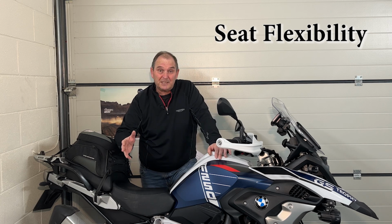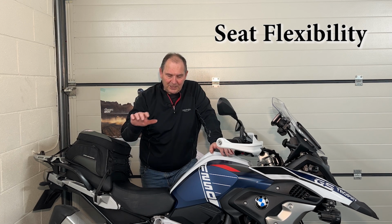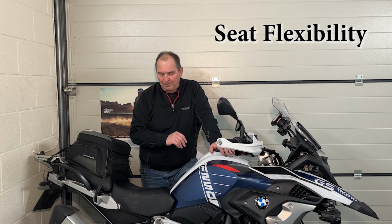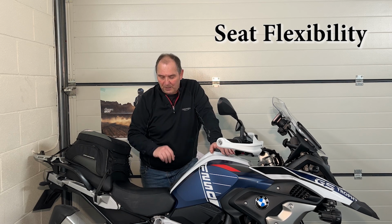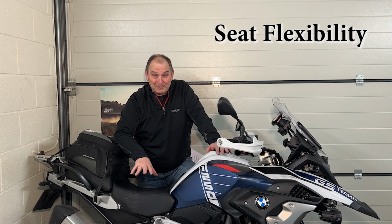I just felt in the normal position I was leaning too far into the tank. But that's me ergonomically, because I have short arms along with my short legs. I'm 6 foot, but I do have short arms and short legs compared to my torso. So it's the combination of the lower chassis option, the normal regular bike, and the ability to swap the seat. That's nothing unusual, I suppose, but it's the ability to stick that seat in any way there. So ergonomically, this is absolutely brilliant.